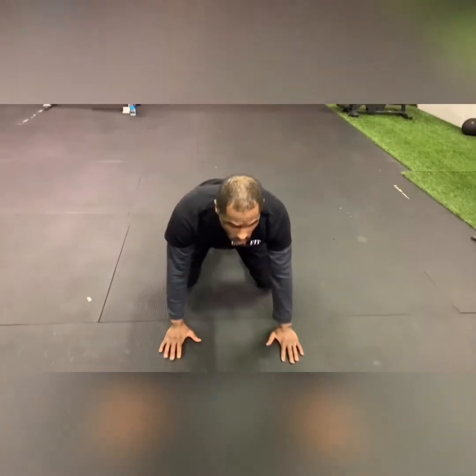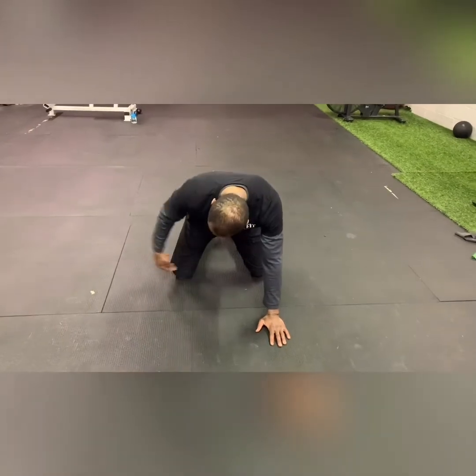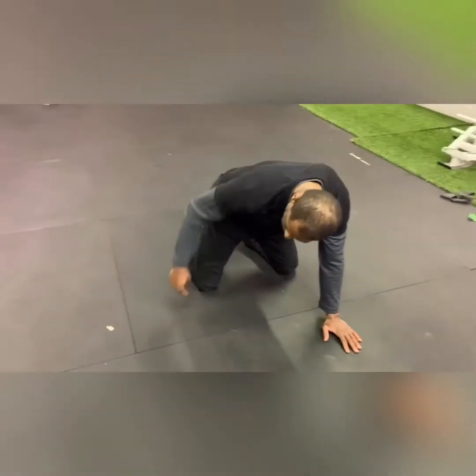Hey guys, this first exercise is called T-spine mobilization. T-spine mobilization, okay? Now, the first action you want to do is get on your hands and knees. Your wrists should be right underneath your shoulders, and your knees should be lined up with your hips. I want you to get this side view as well. So your knees should be lined up with your hips.